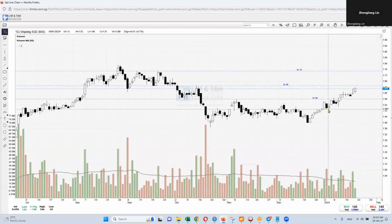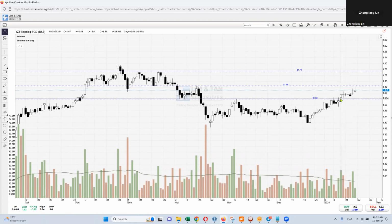Congrats to those who followed the Yangzijiang trade, especially those who traded on this breakout at 158, and you are making some small profit, which is still okay. In this tough market, there's some profit. It's better than none. So watch for your profit if the market doesn't turn out well. If there's some profit, just take first and then wait for the next opportunity to come along.